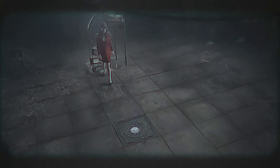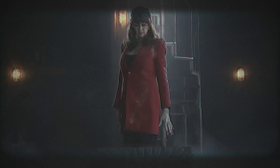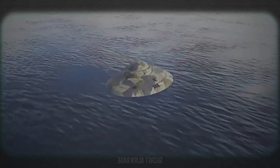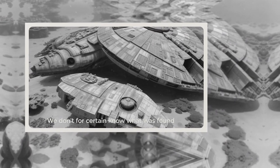To top it off, they were ordered by no one other than the government to stop after only 2 dives, which makes it all the more suspicious that this wasn't just a normal rock found at sea. Anytime the government gets involved in a finding, you definitely know something else is going on. As of now, no expedition has been carried out by anyone because of that order, and we don't for certain know what was found. Which begs the question, what was found?